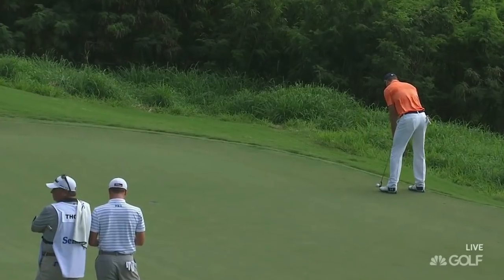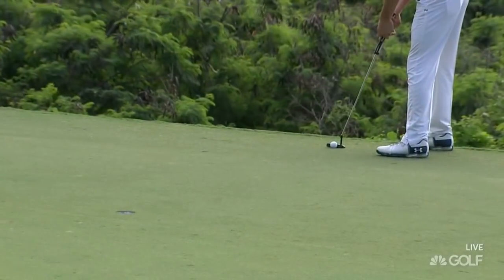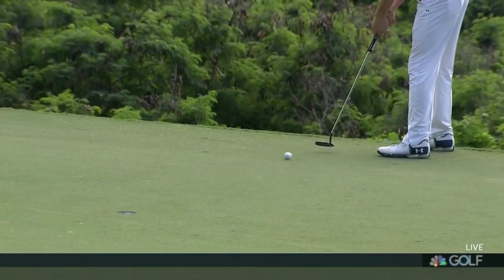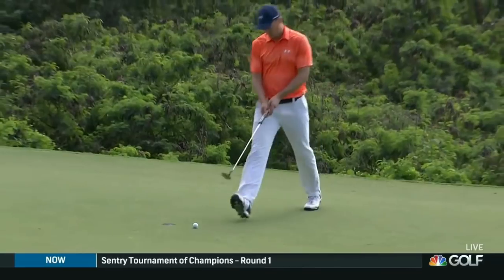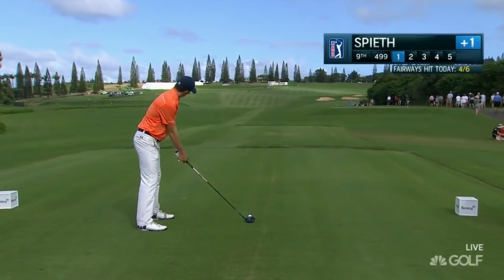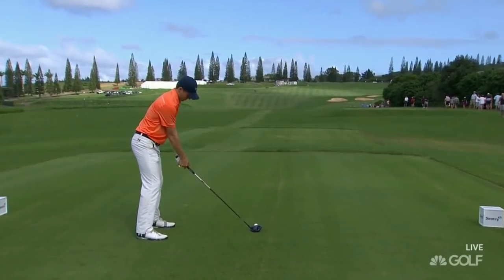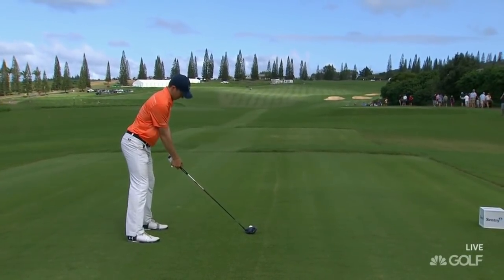Spieth for par at the 8th. Yeah, cut up the hill, and then the pitch shot from behind the green was about as good as he could do. You know, when you're sitting on that 8 tee, he can hit it as hard as he wants. As long as he lets the ball get up in the air, he shouldn't have to worry about it going through the fairway, because the wind will knock it down.